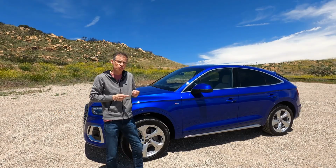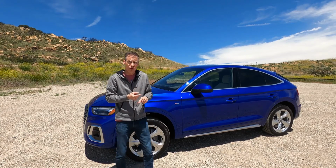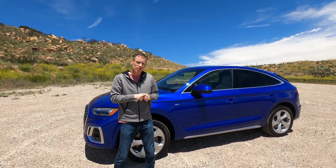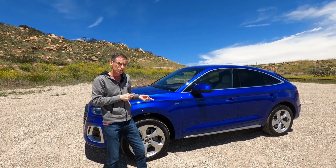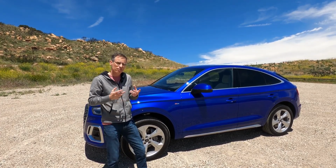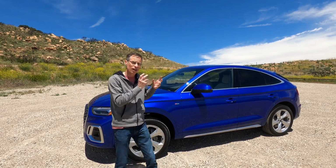So with this Q5 Sportback, Audi is taking aim squarely at the likes of the BMW X4 and the Mercedes GLC. And I think in the looks department, the Audi's a winner, but it's still not my favorite look. I think I would prefer to go for something which is more like a wagon.